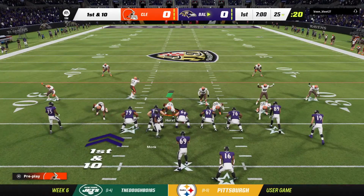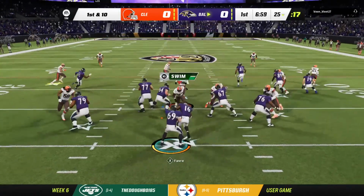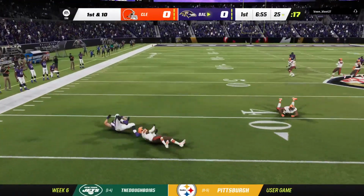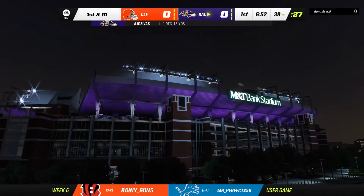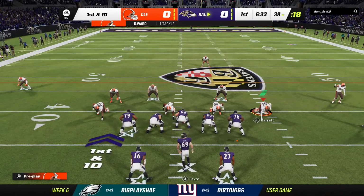They'll send a receiver here in motion right. They go play action here on first down. Looking left side, he's got it, complete. And they're able to get this one across the 35. So here's a 1st and 10 at the 38.